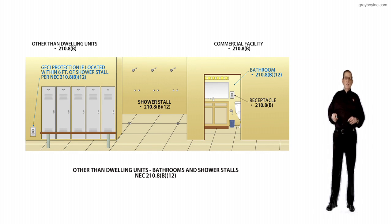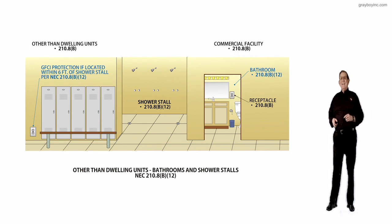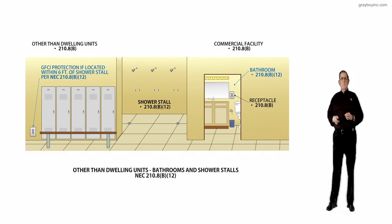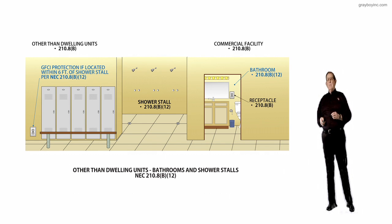This illustration deals with other than dwelling units, bathrooms, and shower stalls. NEC 210.8(B)(12). Purpose of change: a revision has been made to clarify that ground fault circuit interrupter protection for personnel should be provided on all 125 volt through 250 volt receptacles installed in bathrooms and shower stalls where receptacles are installed within 6 foot of the outside edge of the bathtub or the shower stall.